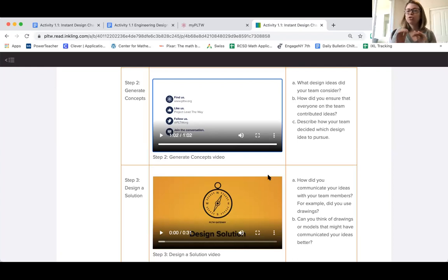This is where I told you, don't talk to your partner. I want you to sketch all your ideas in your Project Lead the Way notebook. I want you to do research, whatever you need to do to get a really good idea or multiple ideas, okay? Then I had you come together with your partner and share those ideas.